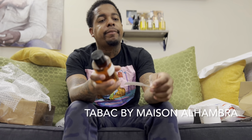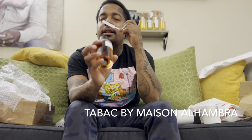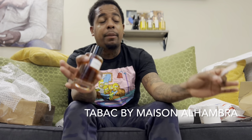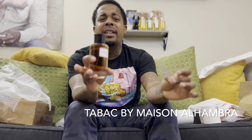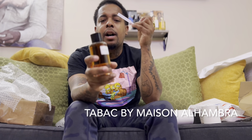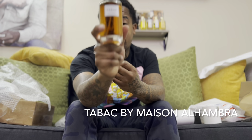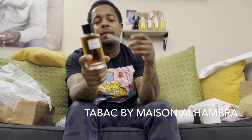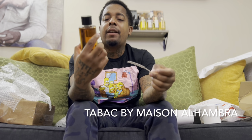Oh my God. How can I describe this? It's tobacco, and I don't like tobacco fragrances. This is so clean tobacco. Sweet, but not overly sweet, man. Wow, I feel like this is the safest. This is blind buy worthy, man. And it's banging off the paper. It's banging off the tester strip, man. Oh my God. For $45, this is worth it.